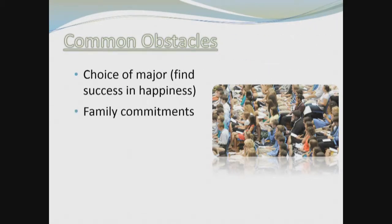Family commitments. Possibly we still live with our family, so we have some commitments to them there, or we go and visit our family every weekend if they live nearby, or if we need to take flights out for holidays or things like that. Sometimes that can kind of mess with our schedules.